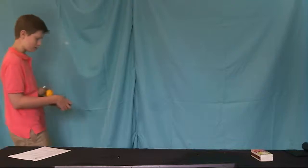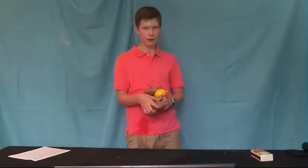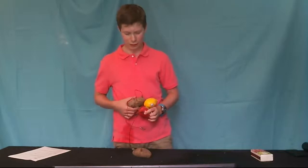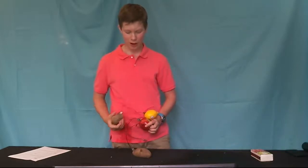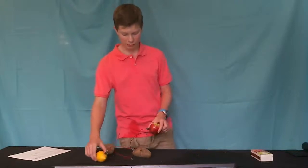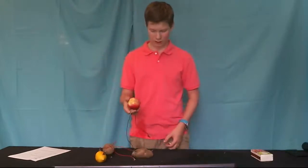No, I disconnected it. One of the potatoes disconnected. And I spent almost, I think, like 20 minutes on this trying to get potatoes to turn on a clock. And then I replaced two potatoes with a lemon and an apple. And I got it to turn on.